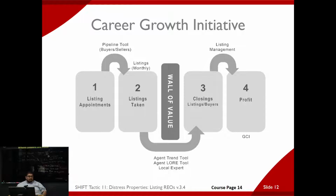Again, it falls down to executing those listing appointments to be able to get what? Listings taken, right? And as you funnel through the process, you're eliminating the people that aren't ready to buy, putting them in your database, and you're moving forward into those contracts, putting them in escrow, and ultimately doing what? Getting paid, right? Any questions?